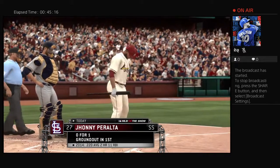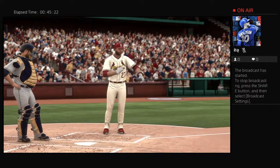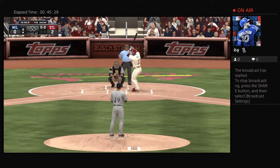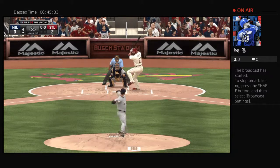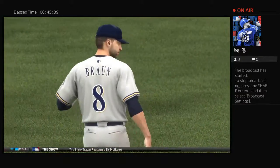Johnny Peralta will lead things off here in the home half of the fourth. Johnny Peralta. All right, Peralta, let's go. Let's go, Peralta. And here's a ball hit in the air. And foul.